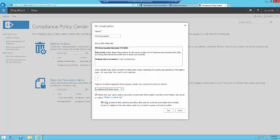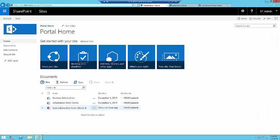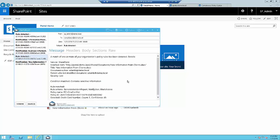So only the last user who modified, the person who created the document, and the site admin can see it. In our case, in the blocked document, we have credit card numbers as well as expiration dates and all that. So what did SharePoint do? First of all, SharePoint sent me an email. SharePoint sent an email to the, and actually I'm running beta 2, which has a small bug.